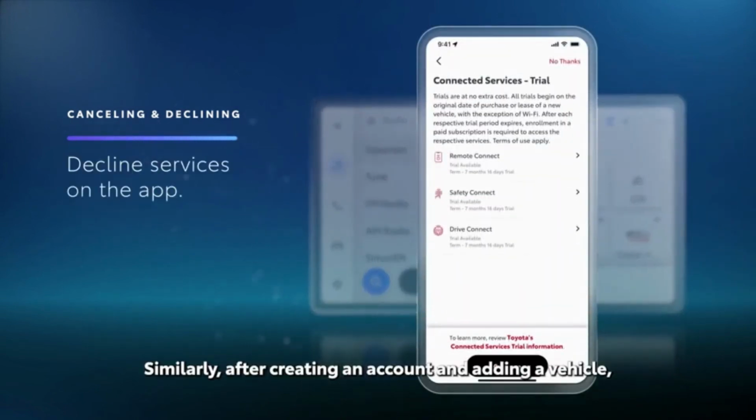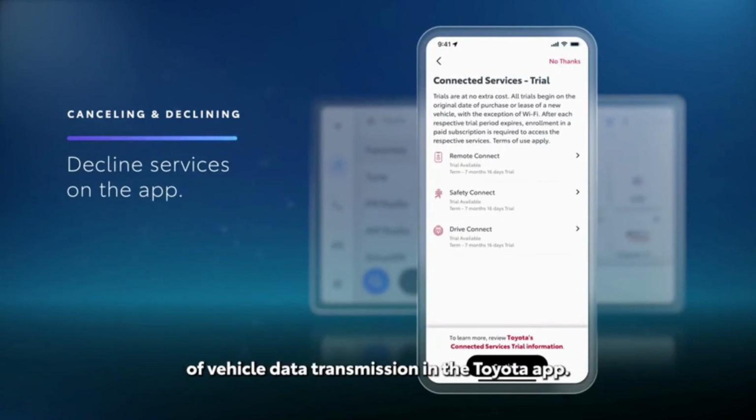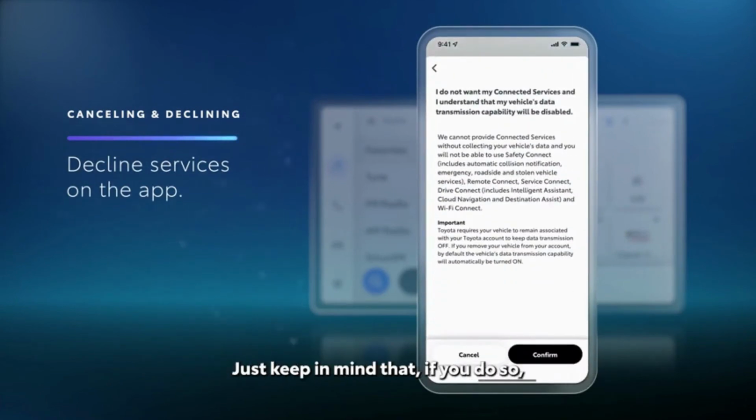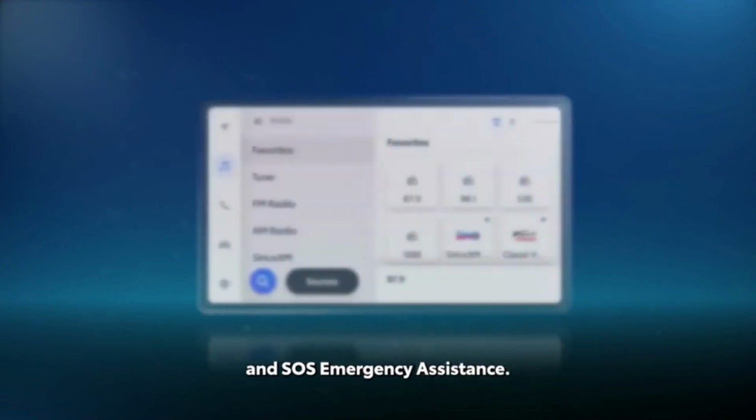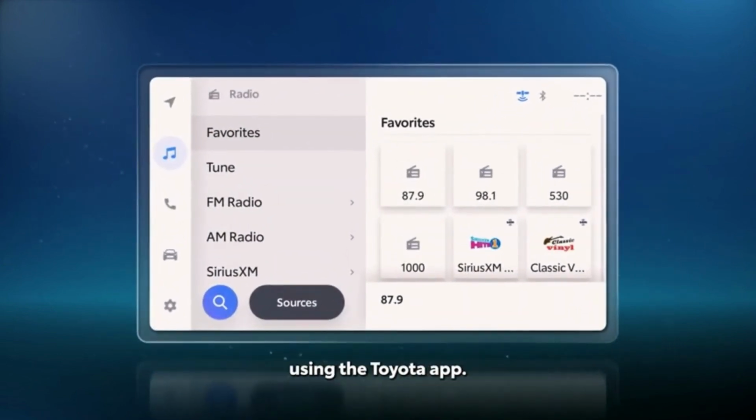Similarly, after creating an account and adding a vehicle, you can still decline your connected services or opt out of vehicle data transmission in the Toyota app. Just keep in mind that if you do so, you'll lose access to important services like enhanced roadside assistance and SOS emergency assistance. And that's how to register your vehicle using the Toyota app.